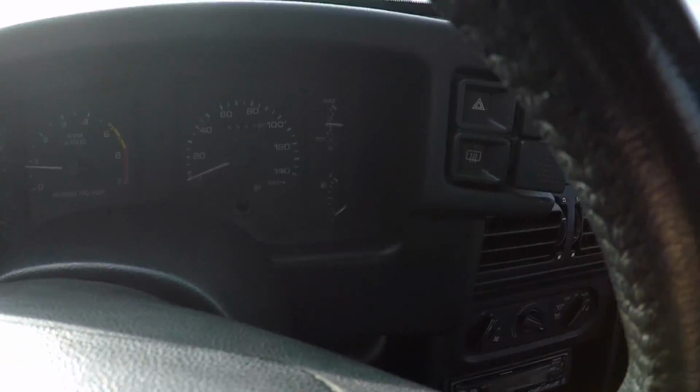All right, so I'm trying to do a little acceleration test, just see what she does. Hold on, Jeremy's gonna see what we got. She's pretty low. I'll see it. Yeah, it's pretty low. So yeah, it's almost out of gas too.